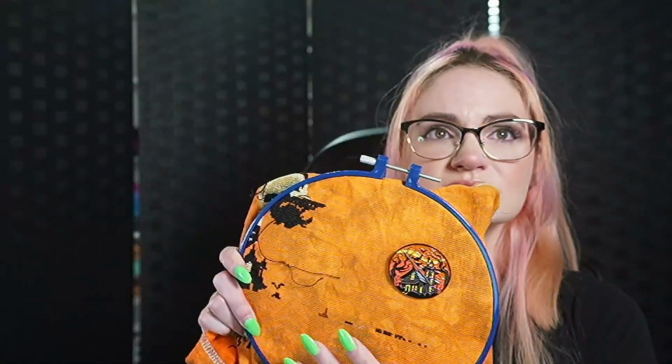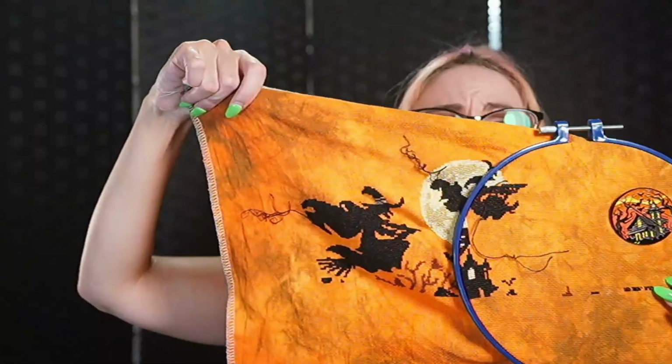So I'm hoping that with a little bit of a fresh start in some uncharted territory, it'll be a little less bad. It still looks so good. Like, I gotta fix my tails, but I think it still looks really, really good. I love them. They're like out for a joyride. So that is Tonight We Ride from Autumn Lane Stitchery.